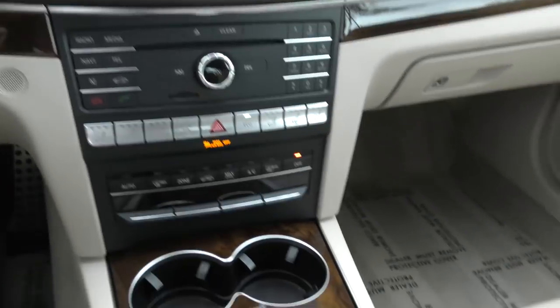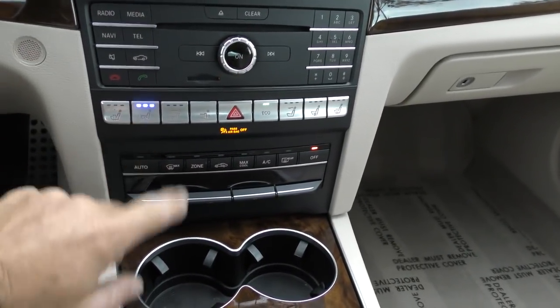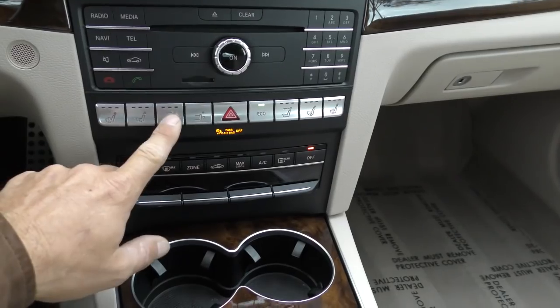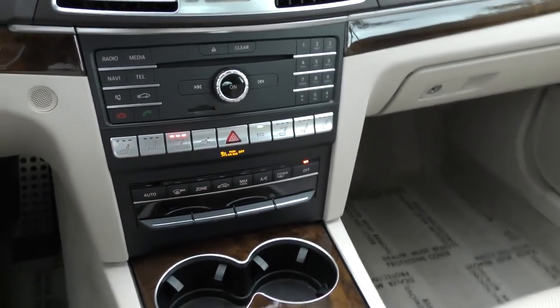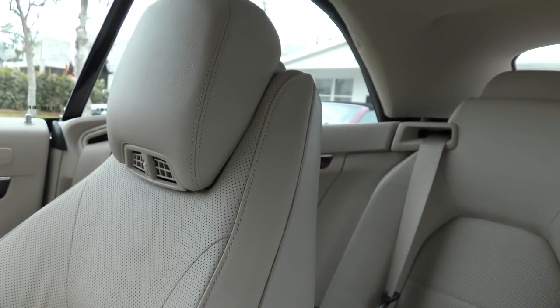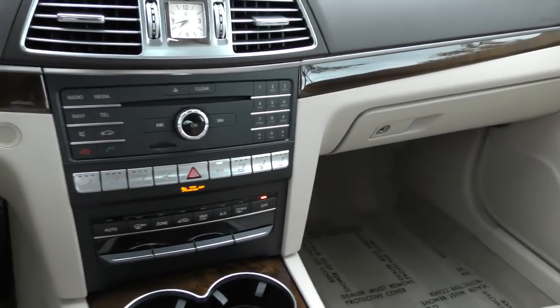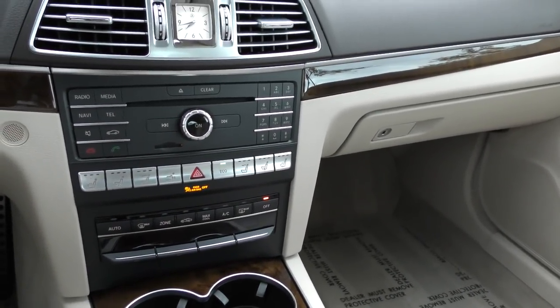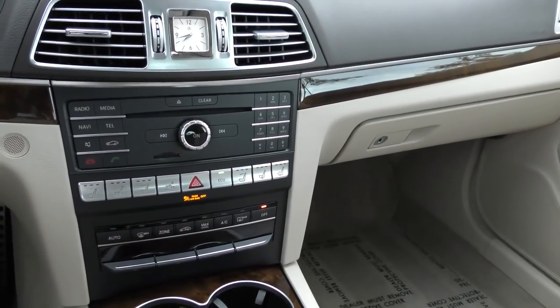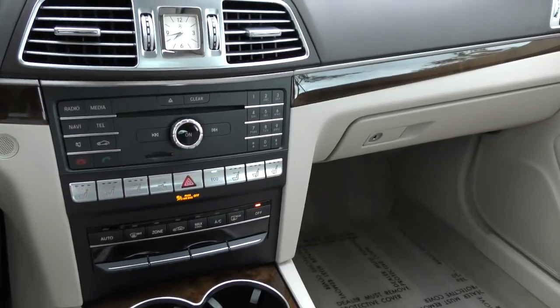This one has some good equipment. So you get your hot seats, nice. Cool seats, lovely. Mercedes-Benz air scarf. That's that little guy right there. You see those vents at the back of the headrests? You put that on, it's kind of a chilly day outside, and it's going to waft warm air on the back of your neck. So if you're a real diehard and you need to have the top down in 50-degree weather, then that is going to help you out immeasurably.